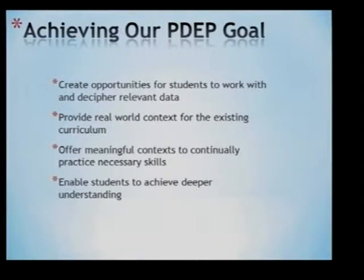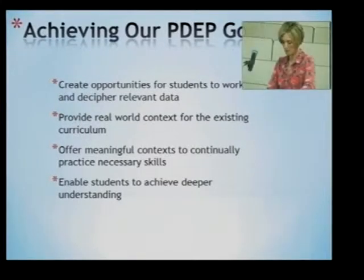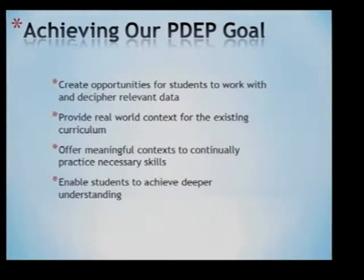Teachers were encouraged to write their PDUP goals focusing on the 21st century skills. We wanted to create a lesson that would give our students the opportunity to interpret data that is relevant and meaningful to them. And given that data, we wanted our students to decipher what information was important to the problem solving process, create mathematical models allowing them to make predictions, and then effectively communicate their findings, while all along practicing traditional mathematics skills that will strengthen their foundation within the context of real-world problem solving.